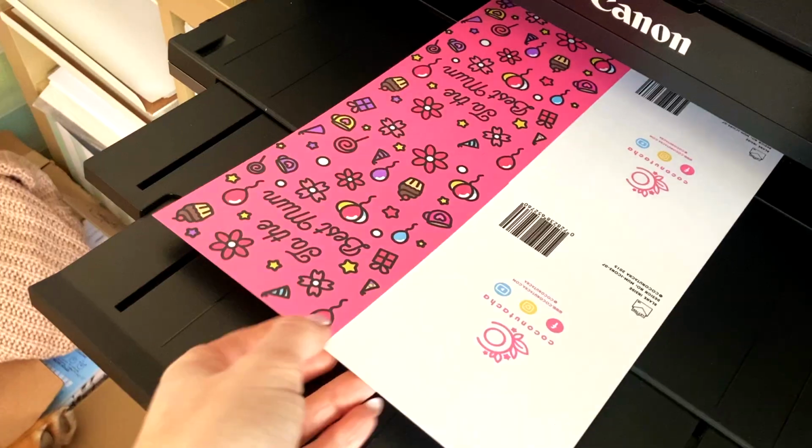But my cards then will all be packed with their envelopes. I need to put them in a box, and then I need to pick out my stationery and enamel pins.